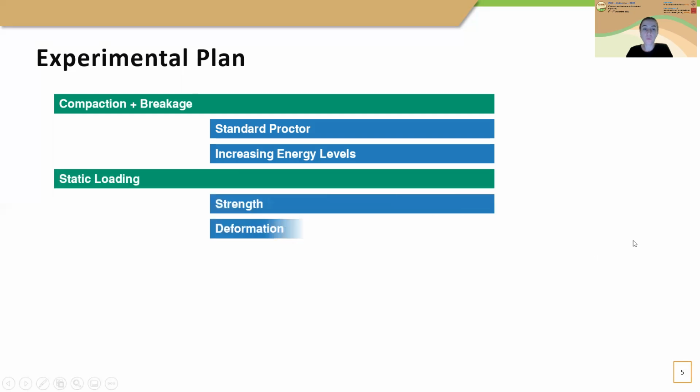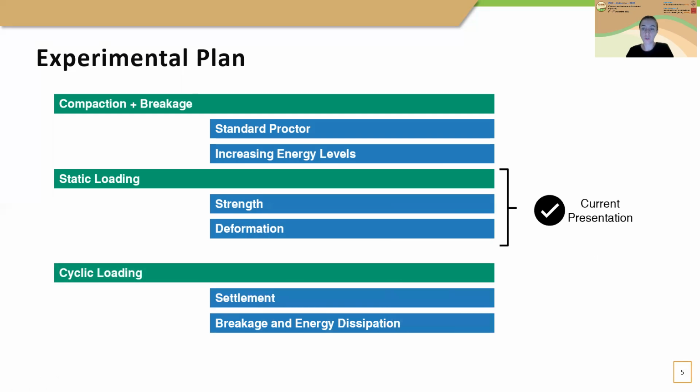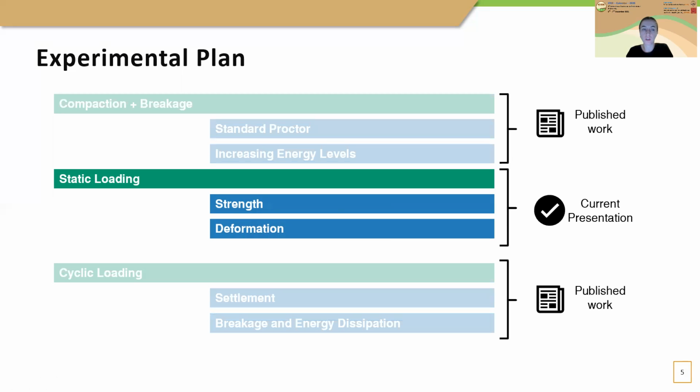compaction. Then we studied the mixture under static and cyclic loading conditions and evaluated the deformation, strength, degradation, and energy absorption properties, as well as other important dynamic properties. In this presentation, we will only cover the static triaxial tests, but if you wish to know more about the other parts of the research plan, I will share with you a list of published work at the end of the presentation.